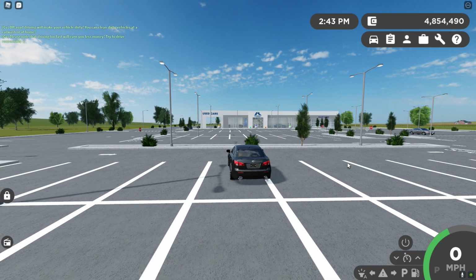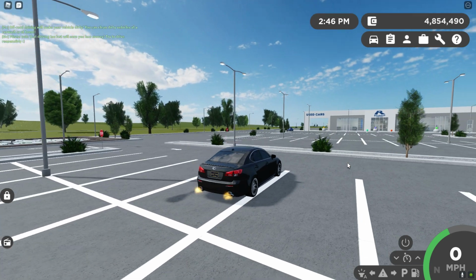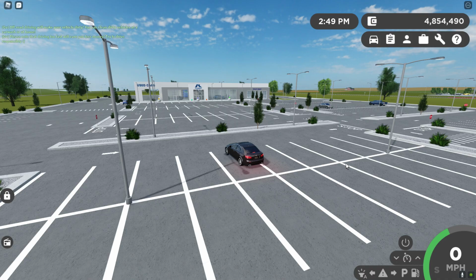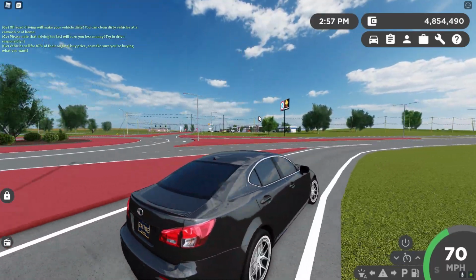Startup is pretty generic, right? But then you rev it. I find it kind of cool how this has a different kind of popping sound, which is really cool. Then you got the DSG farts. Sounds so good.